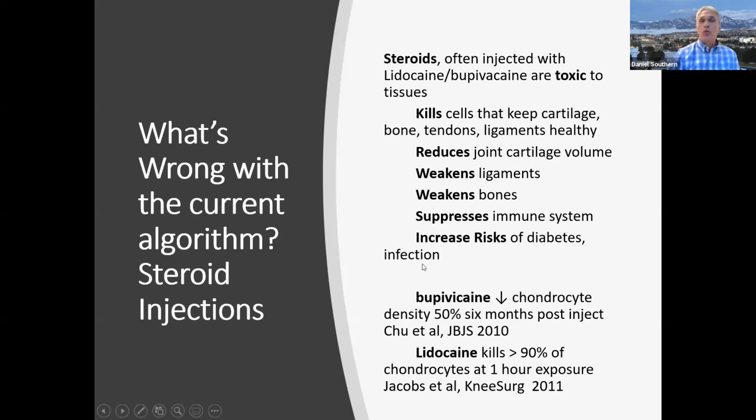The local anesthetics that we use to inject with steroids, bupivacaine and lidocaine, are probably even more toxic to the cells we're trying to support than steroids are.